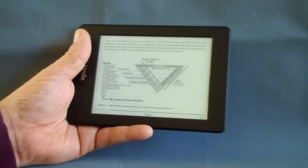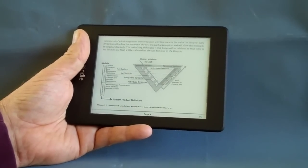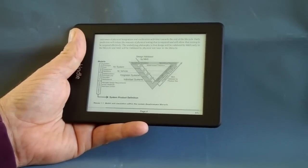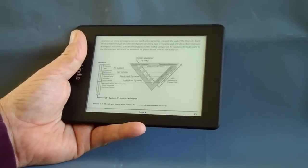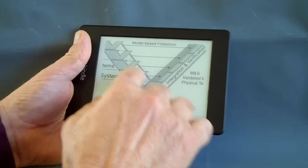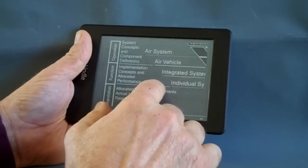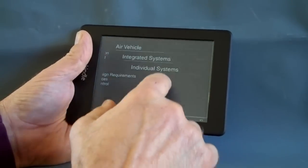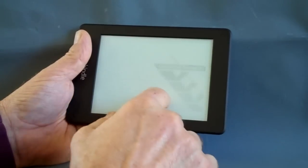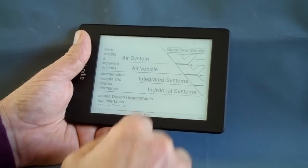The graphics are going to look better. You do notice the improved resolution of the e-ink screen that Amazon's used for the Paperwhite. When you're looking at graphics, it's quite sharp. Now, with the Paperwhite, you can zoom, you can pan around, and while this is something that works better on a tablet, the Paperwhite's actually pretty smooth at panning and zooming for an e-ink device, or so it seems to me.